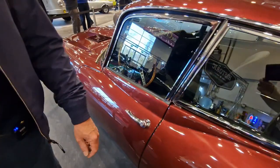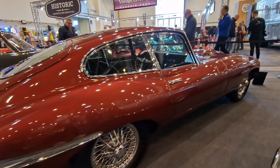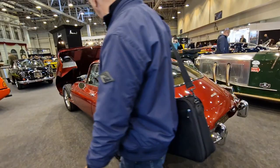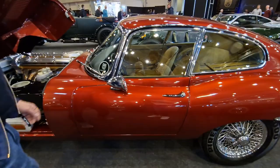Yeah, it's a lot. It's a shiny car. This one was 147,500. Then we have another E-Type over here. So here's another one. This seems to be also a late 3.8, customized. As you can see from the inside, steering wheel is different, everything is different.